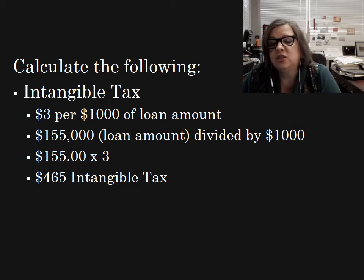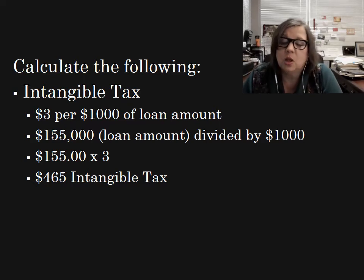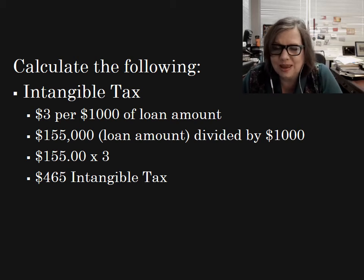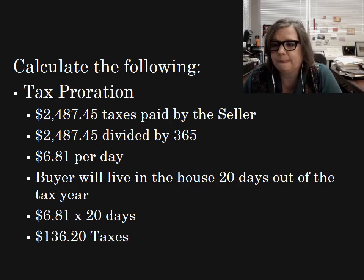Same basic calculation for intangible. It's just now that it's $3 per 1,000 of loan amount. So our loan amount was $155,000. Divide that by 1,000, you get 155. Multiply that times 3, and you get $465 of intangible tax. Remember, intangible tax is based on loan amount, and transfer tax is calculated based on purchase price.